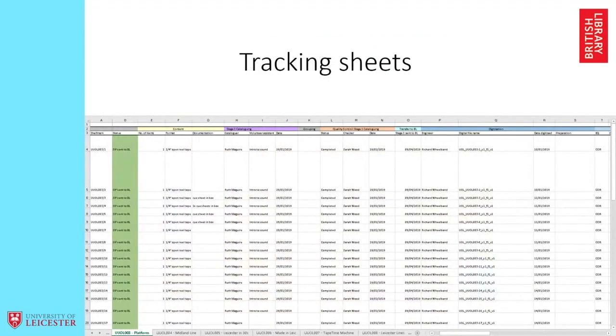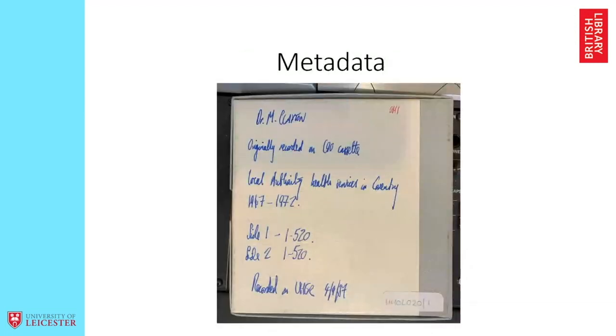So it's always worth keeping a tracking sheet where you can track who's catalogued an item, and information about the items. Once the item's digitised, what machine it was digitised on, the file name of the audio that was digitised, things like that. That's extremely valuable, to just keep all information. Mentioned as well, like the metadata, what's on the box sort of thing.